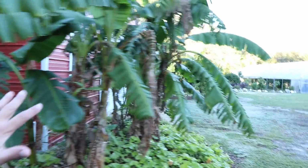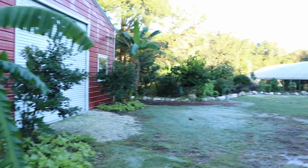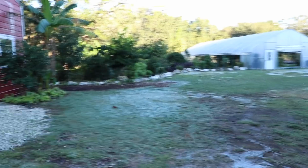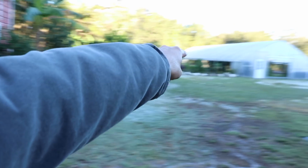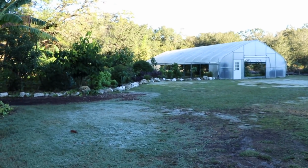So, here we go. This is a great example of the frost. You can see the frost patches out here on the ground. You can see where they set down. There's frost, there's frost, there's frost. The whole thing wasn't frosted. The frost doesn't cover everything. It was kind of sporadic.